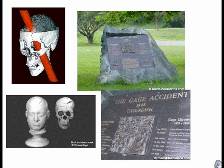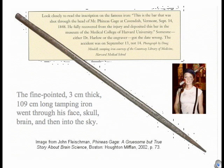As I said, Phineas Gage was one of the first prefrontal lobotomies. You can see the diagram up there. You can actually see his skull with that huge opening where the tamping iron went up through his orbit and took out most of his prefrontal cortex on both sides. So he had a first prefrontal lobotomy. You can see the tamping iron there.